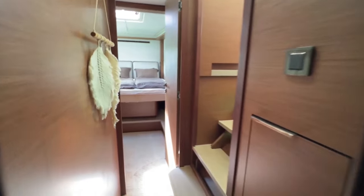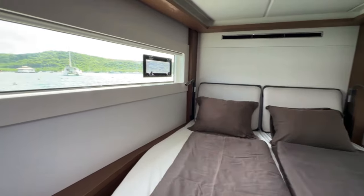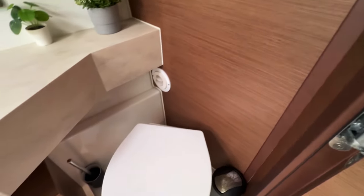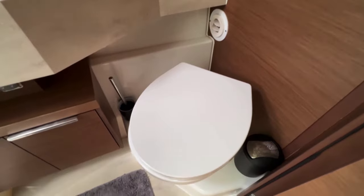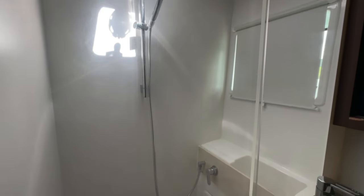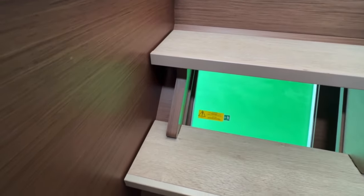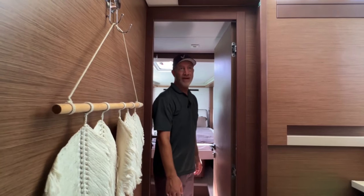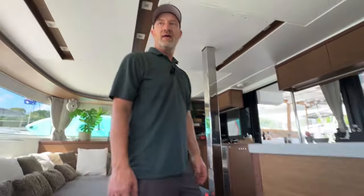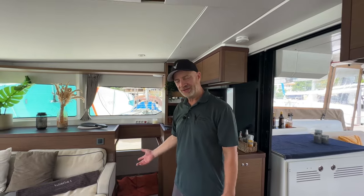And walking to the forward cabin. Very similar setup. Beautiful views out the window. Each unit has their own separate air conditioning. And once again, toilet, shower as well. Really nice walking up the steps. You can see the ocean down there with the escape hatch. So once again, the forward cabins, and we're going to go back up into the main saloon area. Coming up here, you can just see how bright and light it is. Love the Lagoon boats. Let's go down to the owner's suite now.